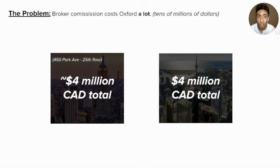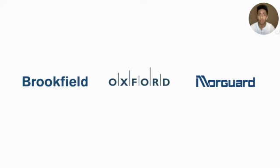Now we know that on paper and from talking to people that the money that the brokers cost is tens of millions of dollars. And that's when we do all the math. But obviously we wanted to confirm this with leasing managers themselves, since the leasing managers are the ones who are actually spending money on the brokers. We talked to leasing managers at not only Oxford, but also Brookfield and Morguard.